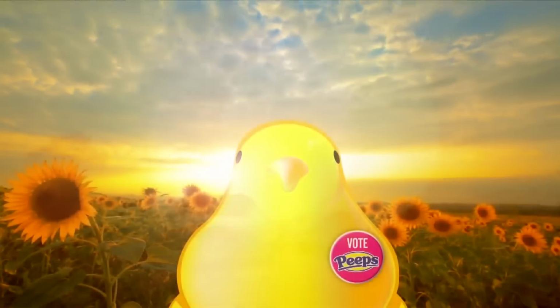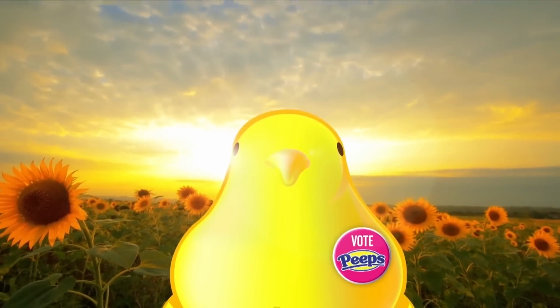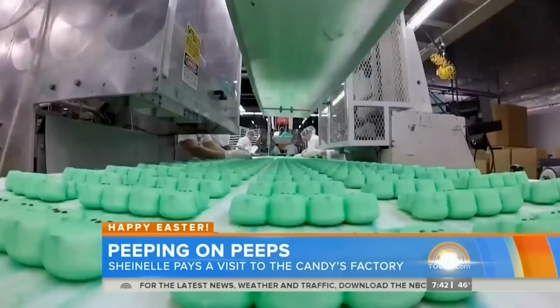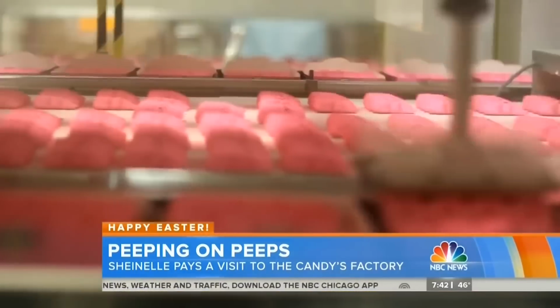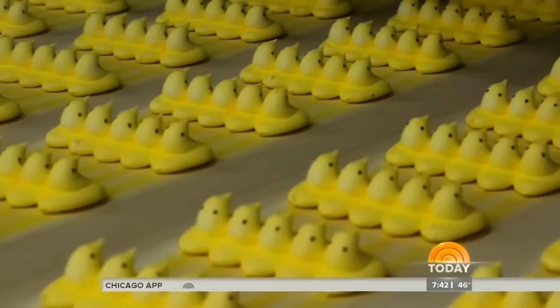But with the advent of vegan and vegetarian-friendly gelatins now available, why hasn't Just Born at least put out an alternative Peeps product for their plant-based fans? That's one of the frequently asked questions the company receives, but they explain that they just haven't found an alternative that keeps Peeps unchanged. Maybe next year?